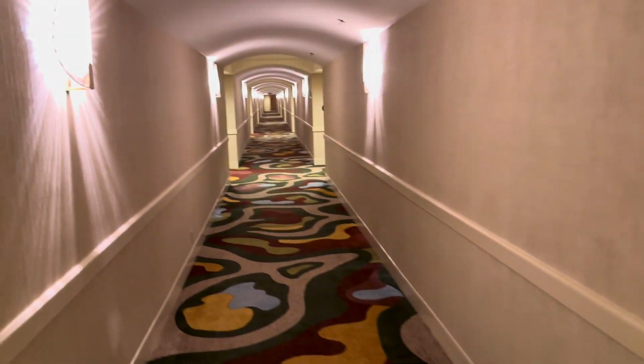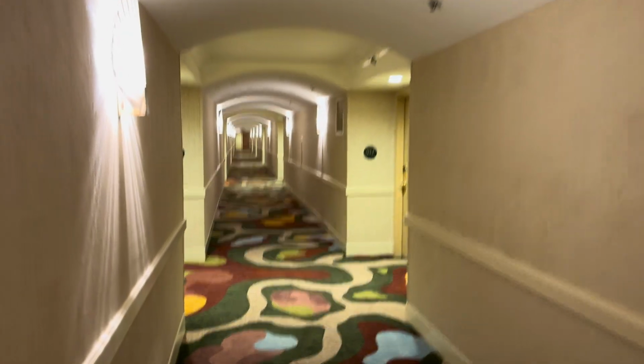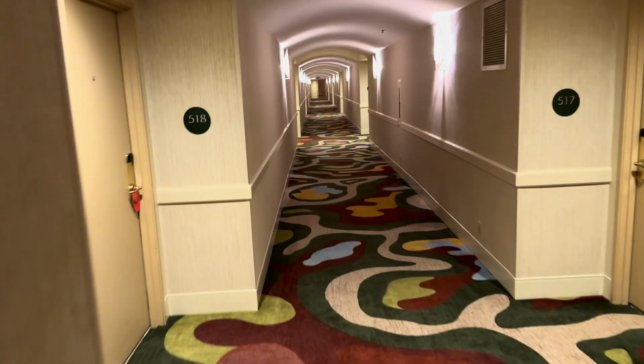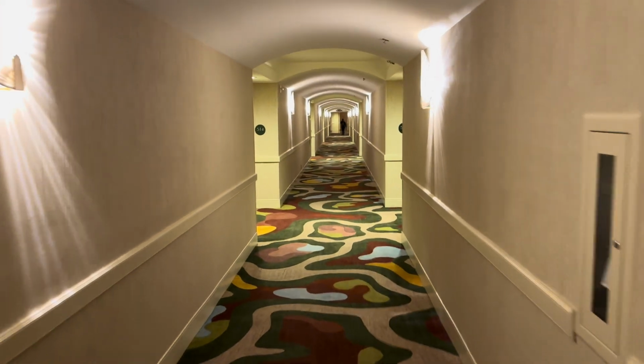All right, let's do some walking directions here from the room. It's actually all the way at the end of the hall, so you can get an idea how long these halls are. And we'll just walk down here. We'll take the elevator down to the lobby. We're on the 5th floor.